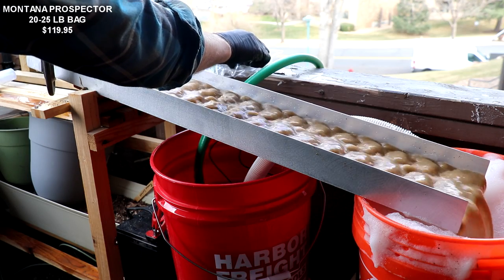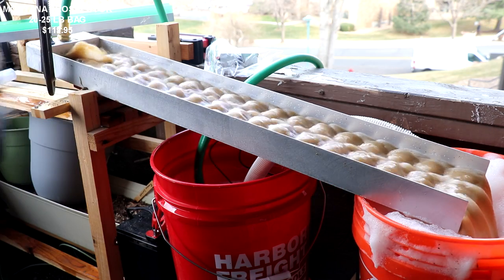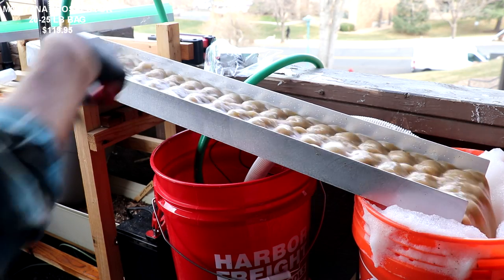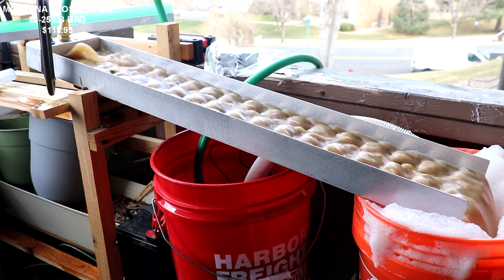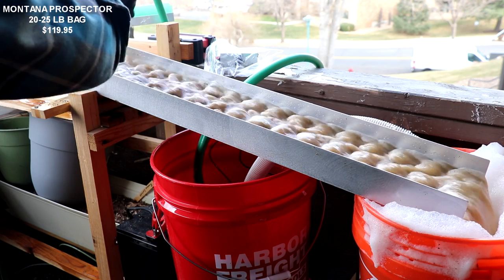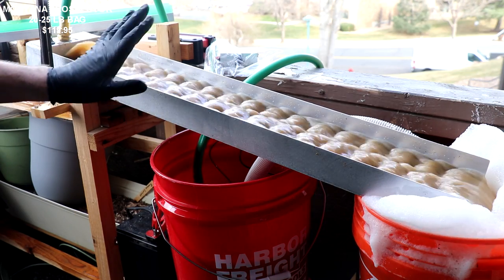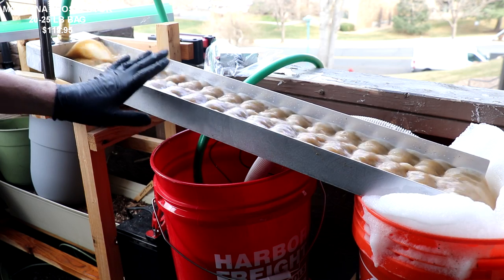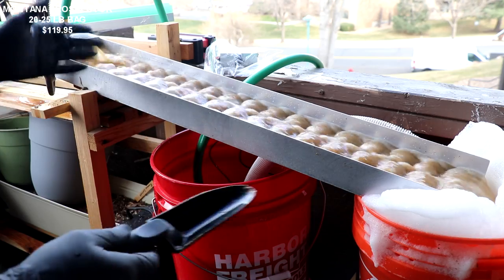Really got to run this thing full crank. Make sure it clears everything out. This is a lot faster than panning, that's for sure. And I'd say it's equally as relaxing. Pretty darn close. The cool thing about this Dream Mat is it does not produce a lot of concentrates, so it's only going to be maybe one pan at the very end.